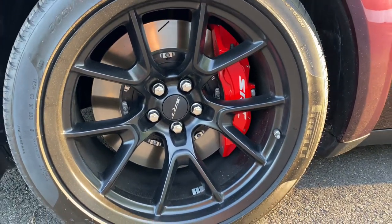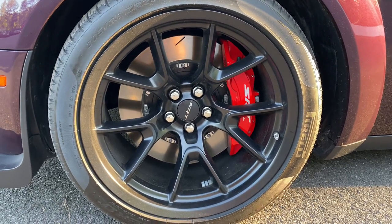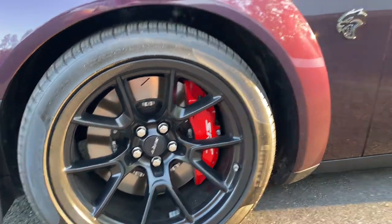Wheels are in brand new condition. Also want to let you guys know it is pollen season here. This car was just cleaned up, but you're going to see pollen all over it just because it's coming down. It's terrible here. All four wheels are in perfect condition. No chips, no scratches, no defects.